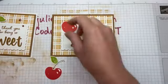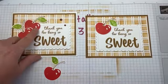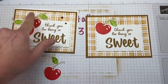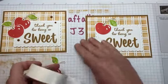That's pretty good, actually. Okay, so what I did to stick these other ones on is I used some mini glue dots underneath this part to stick it to the white. And then I used a dimensional under each leaf. And that's all that's holding them on. It really doesn't require very much. So that's what we'll do again.